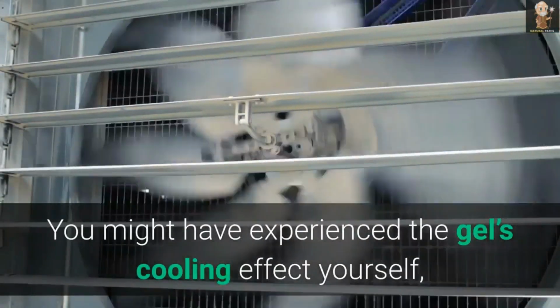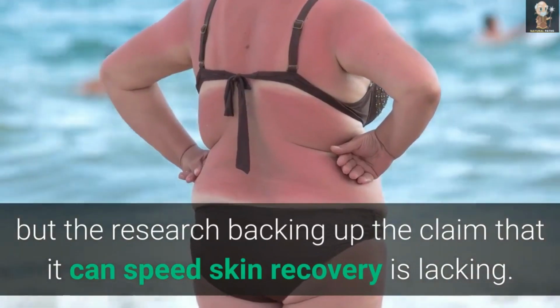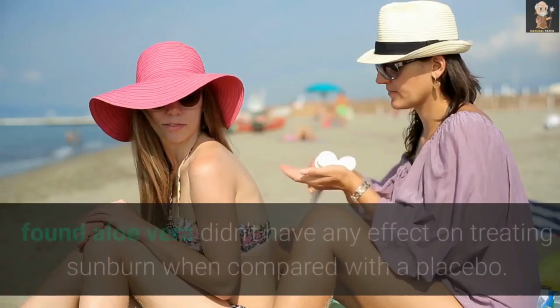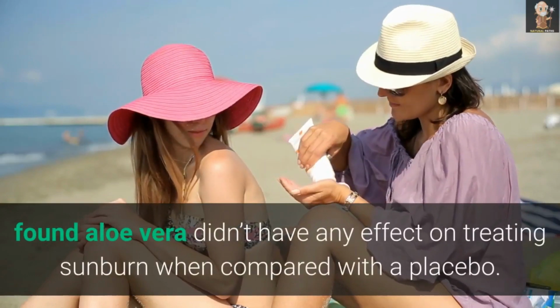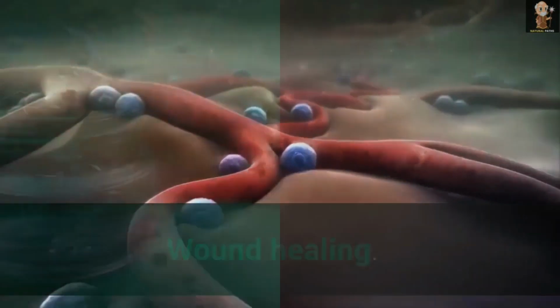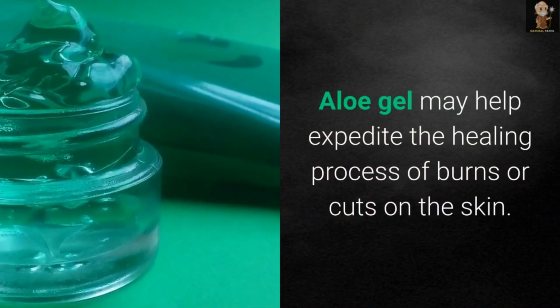You might have experienced the gel's cooling effect yourself, but the research backing up the claim that it can speed skin recovery is lacking. One small study, for instance, found aloe vera didn't have any effect on treating sunburn when compared with a placebo. Wound healing. Aloe gel may help expedite the healing process of burns or cuts on the skin.